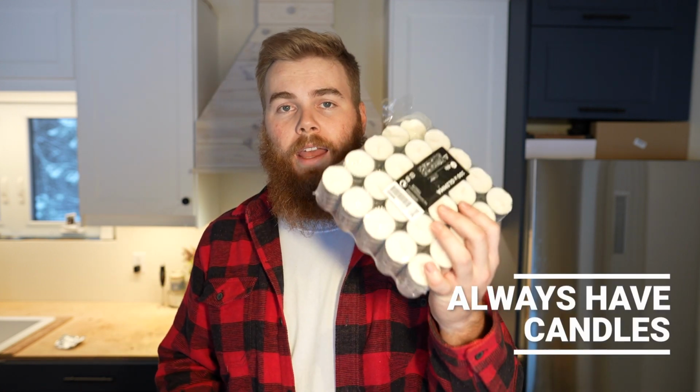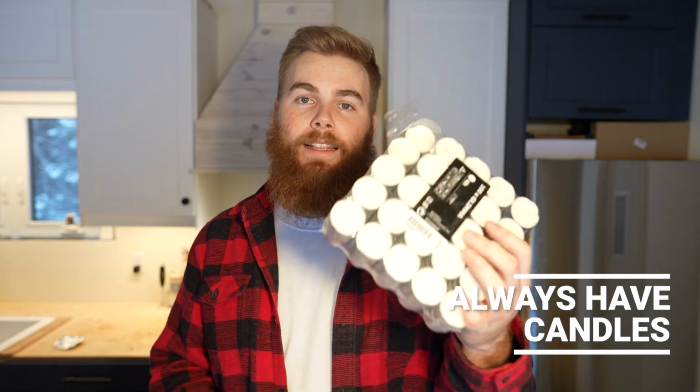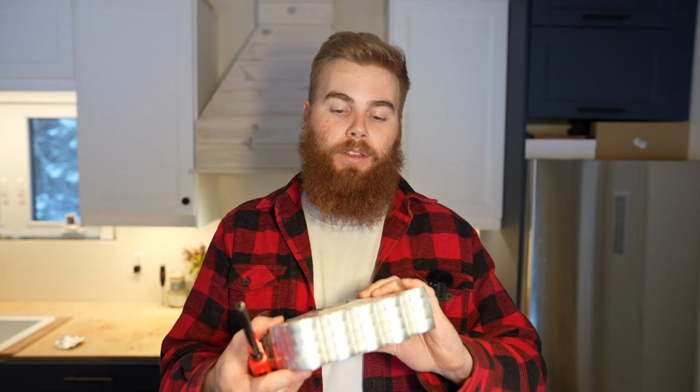In addition to flashlights, make sure you have candles. It's a warmer light. It actually produces some warmth. Tea lights are the best because they're much smaller. You can get them for super cheap and they're handy. Never ever forget the lighter. You always need a lighter, and you'll be surprised how often you'll forget a lighter with your candles.